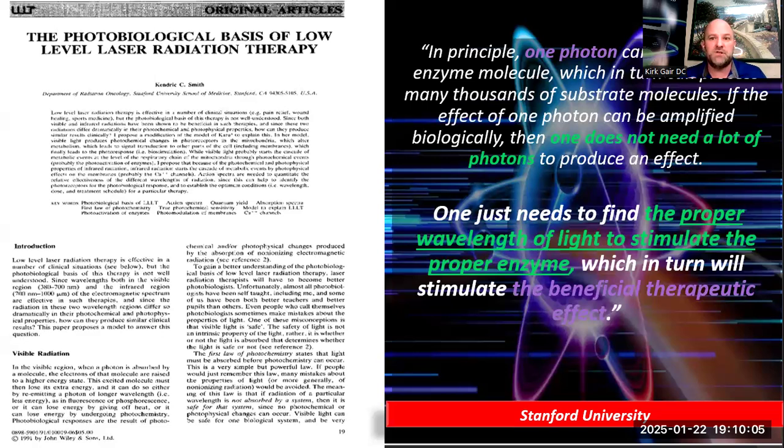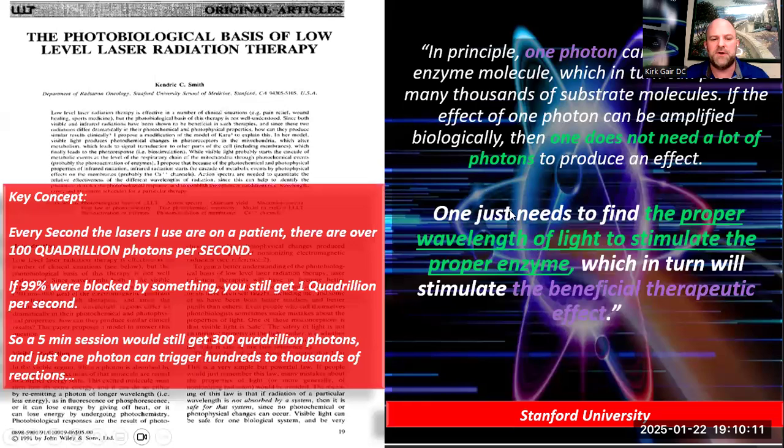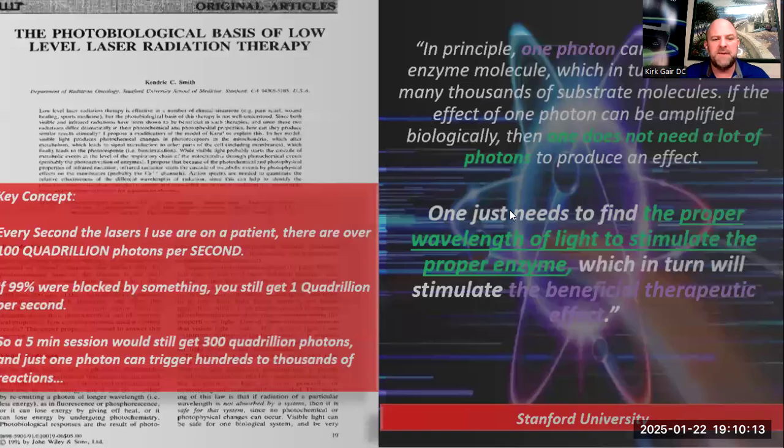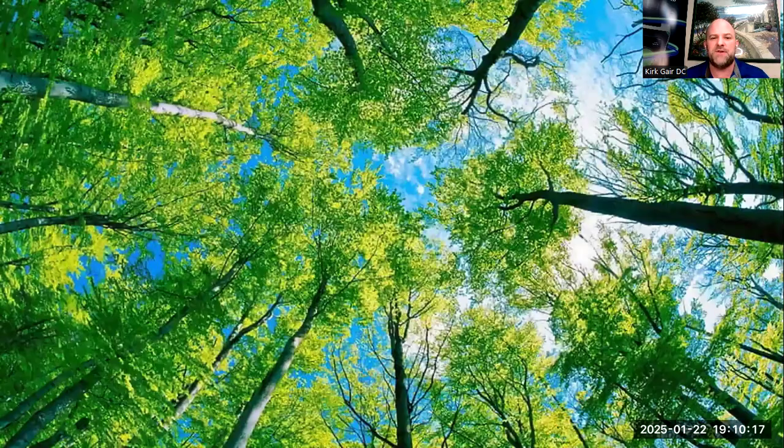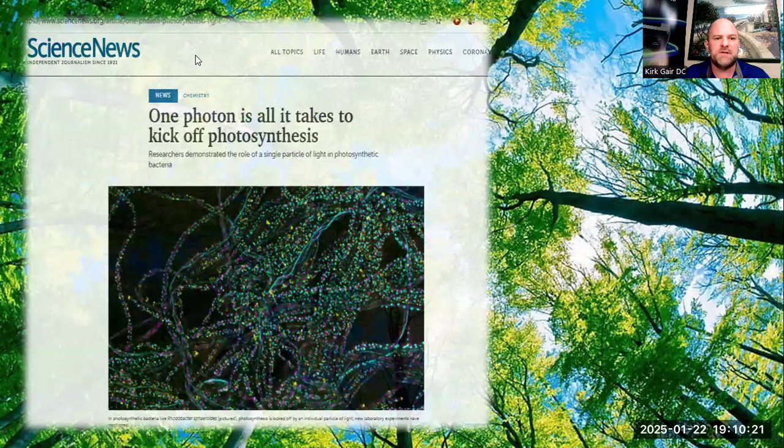So that's why we can do things without having to do real high dosage, because we're looking at the reactions that we're trying to trigger to occur. So like a 5-minute session, you're going to get about 300 quadrillion photons, which is a lot, especially when we consider this. In Science News, it stated that one photon is all it takes to kick off photosynthesis. That gets the ball rolling, and you trigger these reactions that can be like an avalanche as they get going.